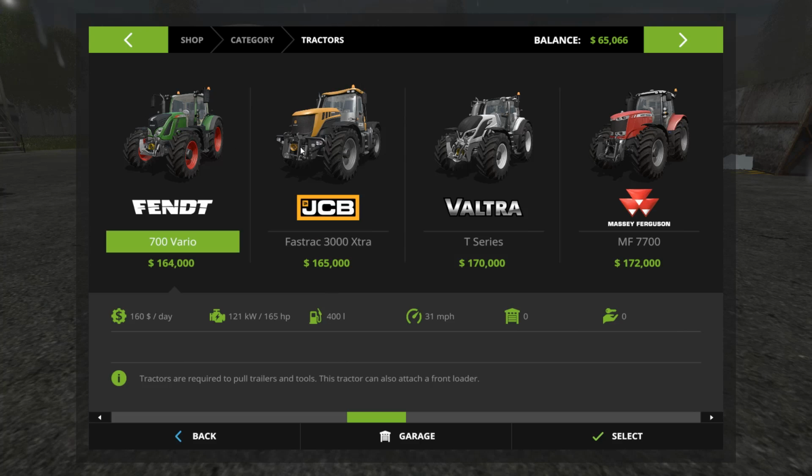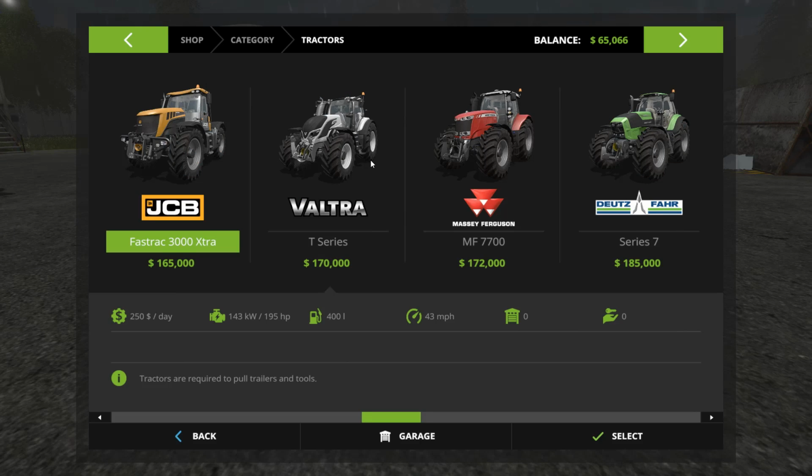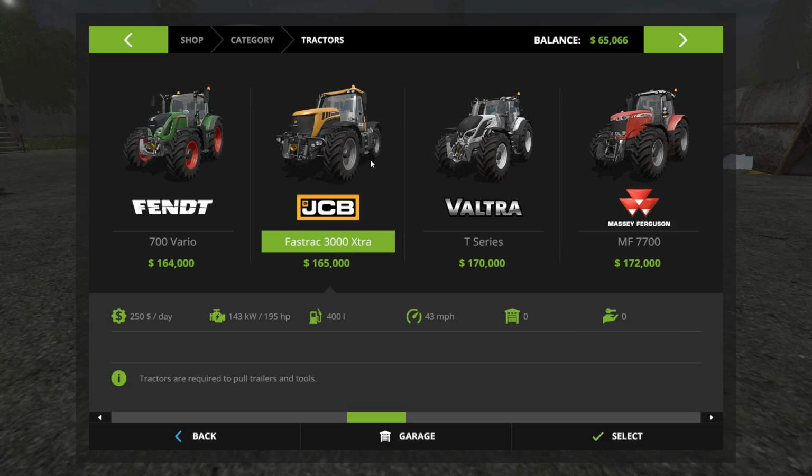I don't know, it's up to you. Let's see. The Fendt is 165 horsepower. I'll say it's fun to drive those fast tracks. Yeah, I was gonna say, they turn on a dime.